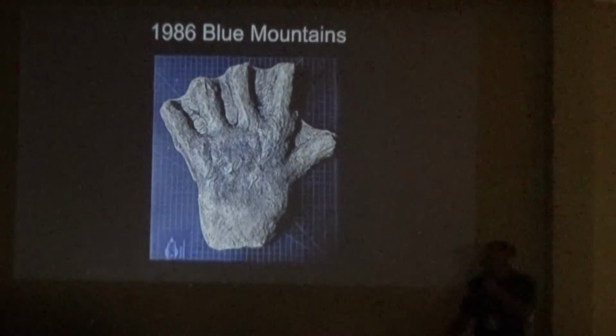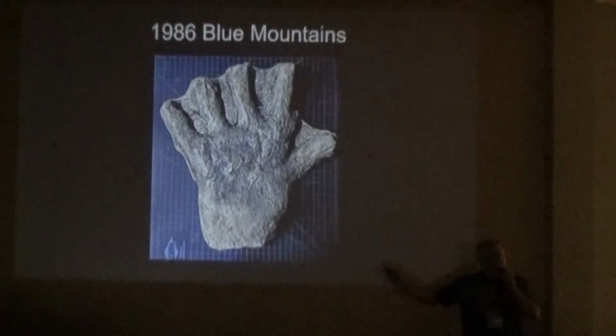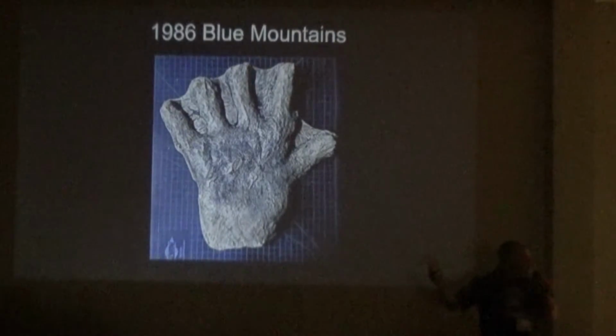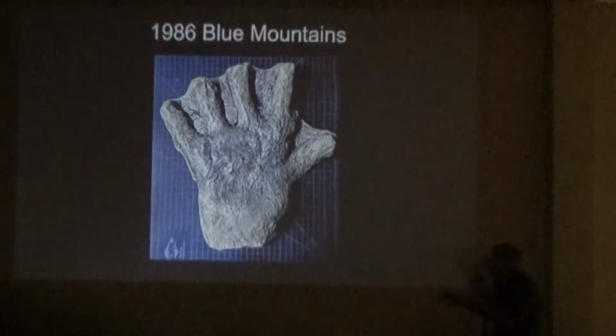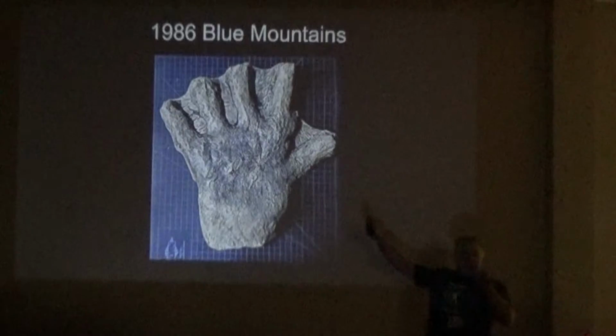1986. This hand cast came out of the Blue Mountains. This is the one that we used, or Dr. Meldrum used earlier for the recreation, the inferred morphology of the hand. It is huge. I mean, that's almost life size. I mean, I'm joking, but it is big.